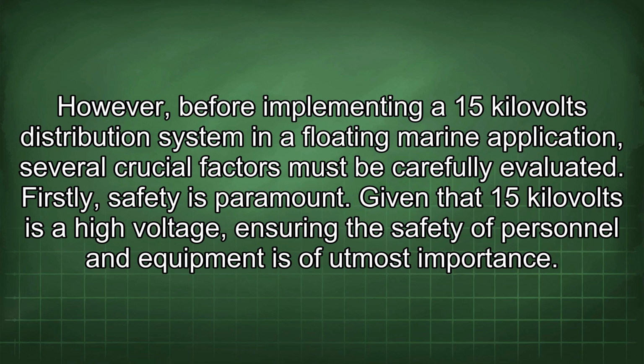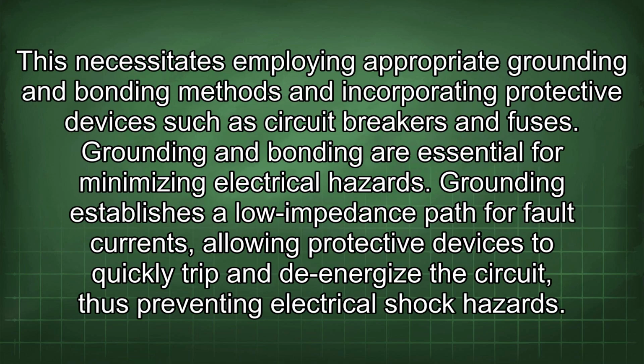However, before implementing a 15 kilovolts distribution system in a floating marine application, several crucial factors must be carefully evaluated. Firstly, safety is paramount. Given that 15 kilovolts is a high voltage, ensuring the safety of personnel and equipment is of utmost importance. This necessitates employing appropriate grounding and bonding methods and incorporating protective devices such as circuit breakers and fuses. Grounding and bonding are essential for minimizing electrical hazards.